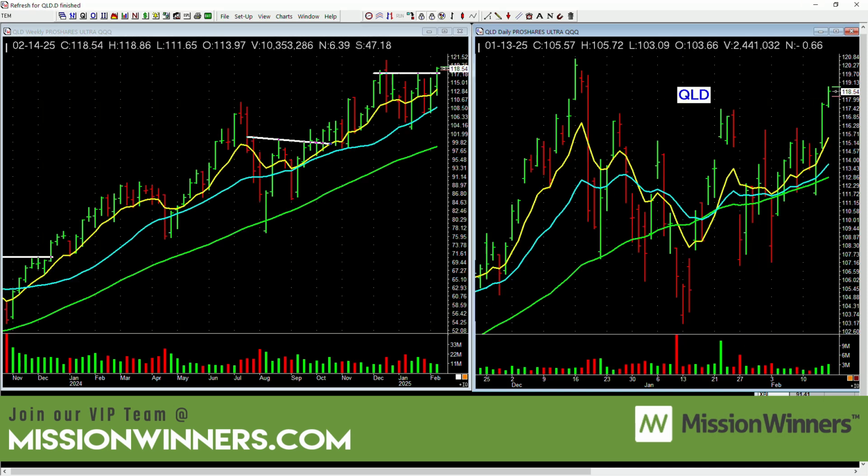Probably be a good thing. Same thing's true with QLD, lagging a little bit. Okay, there was a base right here where small QLD starting. Here's what I like about this. It picked up on a pickup in volume across these tops. So we'll watch and see what happens.